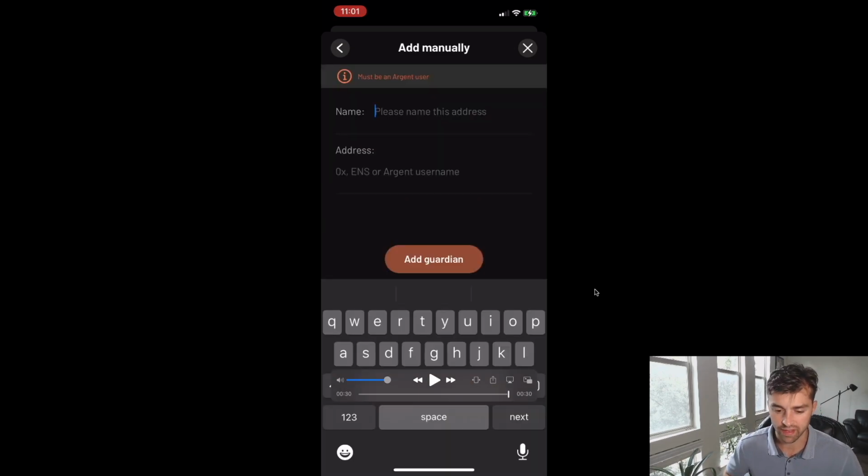Now, having said all that, so we know that Guardians are this extra security layer for Argent. However, when you do set a new Guardian, you're going to be hit with a network fee because you're updating some smart contract wallet in the background.